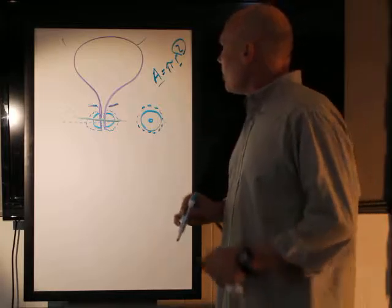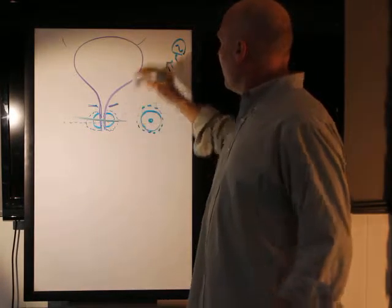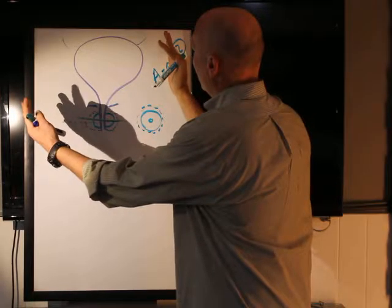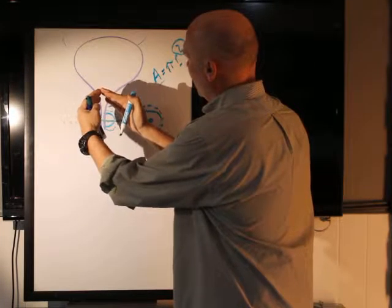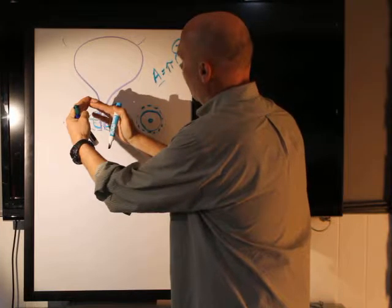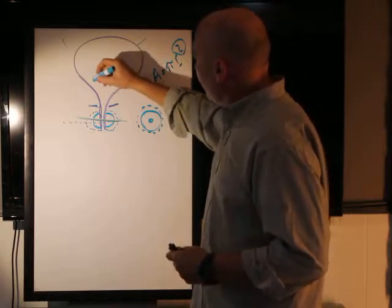So here's what happens when we put it all together: urine flows down from the bladder when the patient urinates. The bladder should basically expel its contents totally and can collapse down on itself almost. And then as it fills back up.